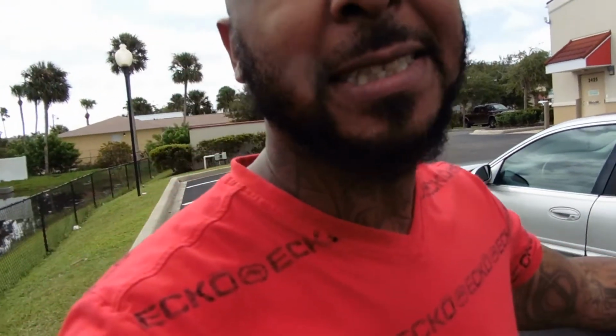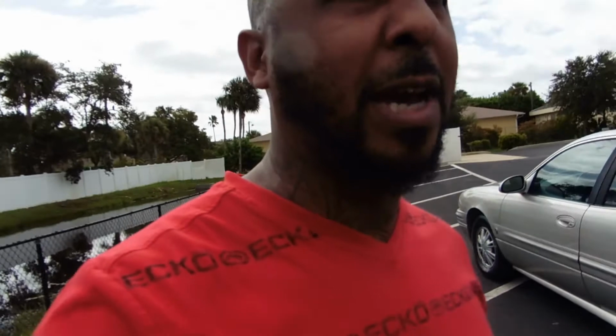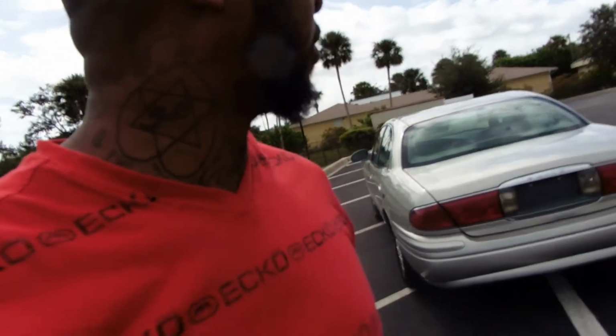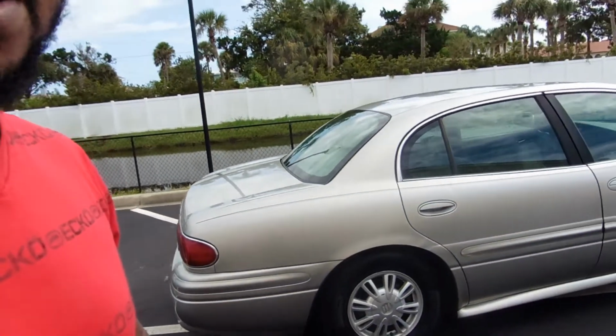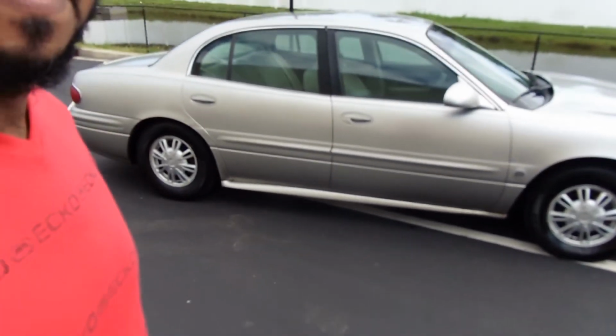Next up. What's up, YouTube? I'm back, and I'm fixing to take pictures of the 2004 Buick Lesabre. It's a nice 325 right there. I was at the shop cleaning it up, but I think it came out pretty good.